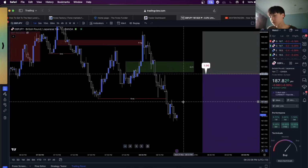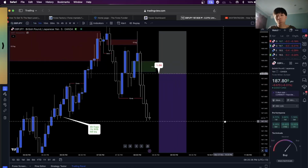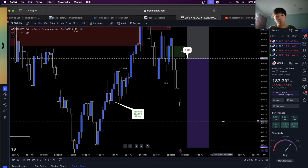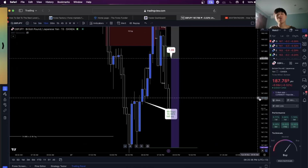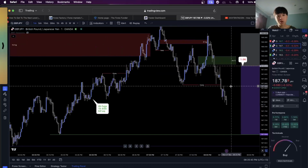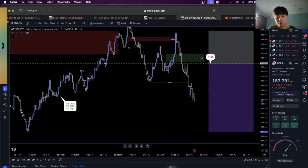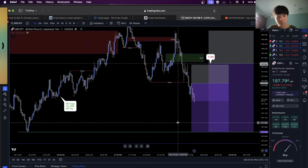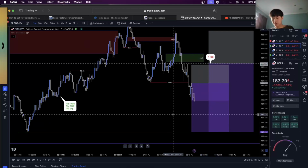Okay, I'm not entering here, fuck that. But yeah, man. No way it doesn't retrace. Maybe I should have entered here, but it's too far down, and I'd say my stop loss would be here. But it's still decent.